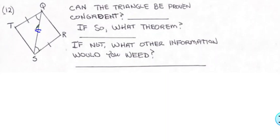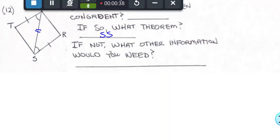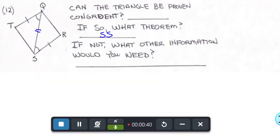So we can mark this up and we can see side, angle, side, side, angle, side. So that's going to be my statement of congruency. Side, angle, side. And what is it?